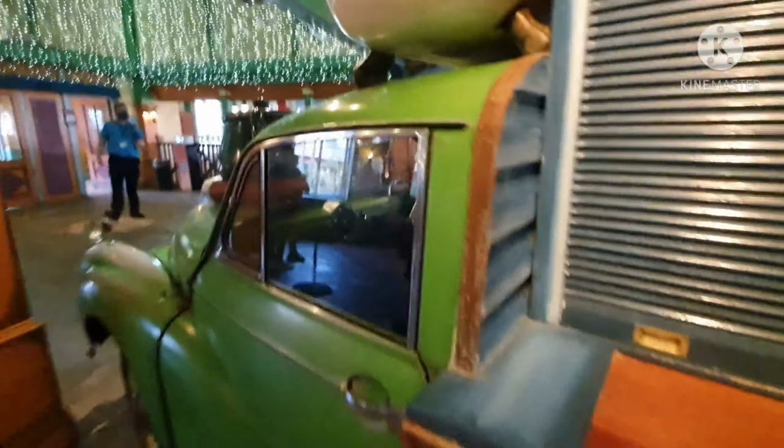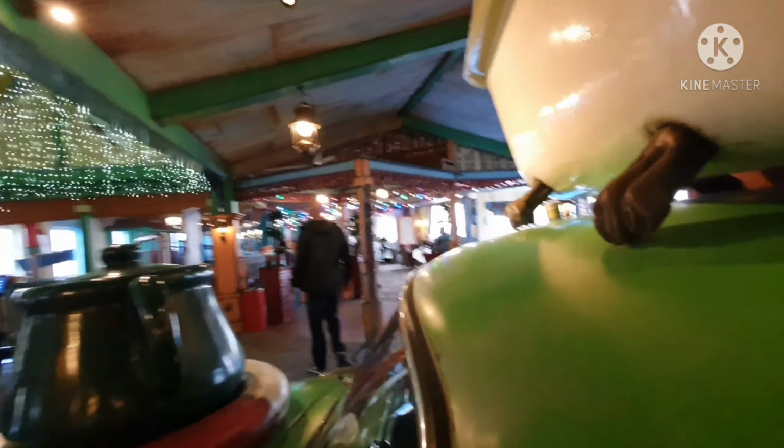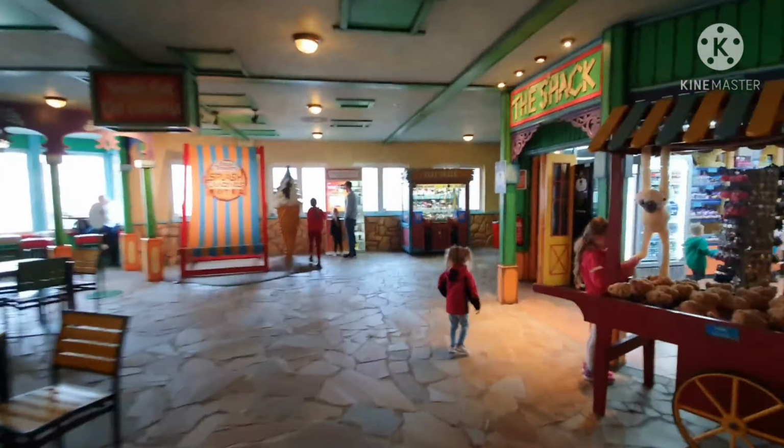Love this van. Such a nice theming piece with the interior in there. Yeah, Margarita's bar is the bar. It's not really a restaurant. The restaurant is downstairs, I'll go there in a second. It's the bar that's down here in Splash Landings Hotel. Sorry, I completely got it wrong.